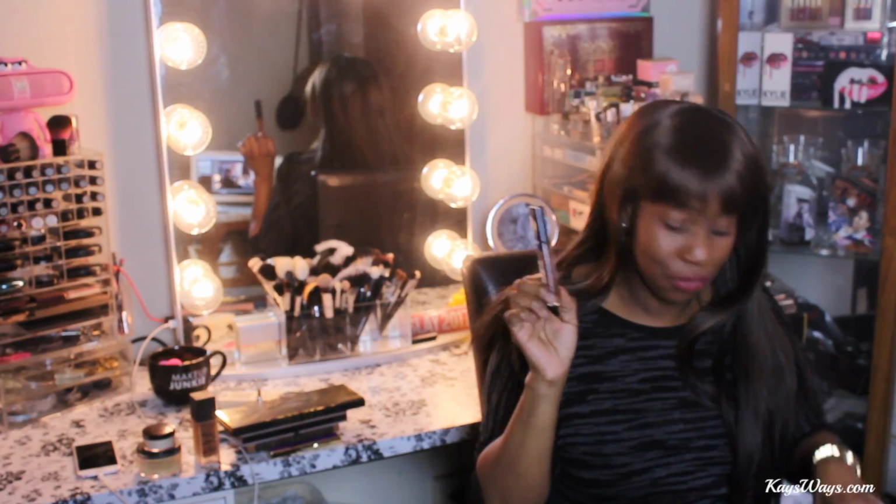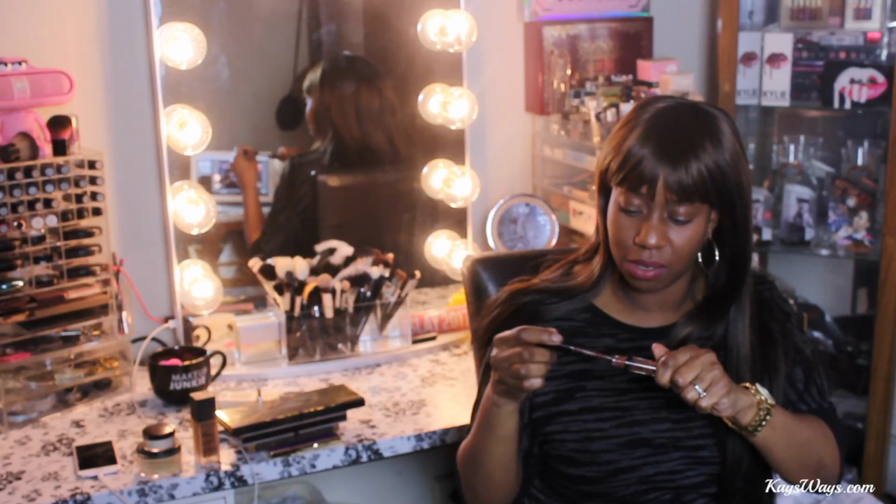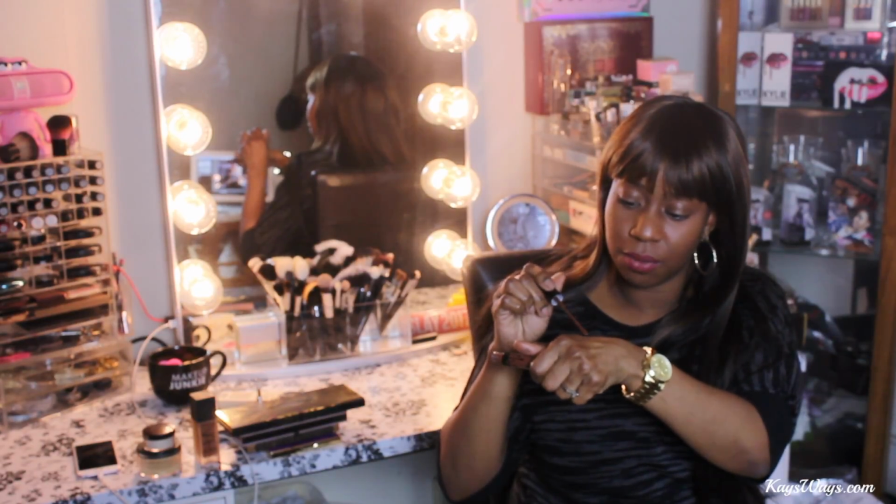This one here is True Brown K. If you're a brown girl looking for a brown shade, I highly recommend True Brown K. It's like that perfect brown.